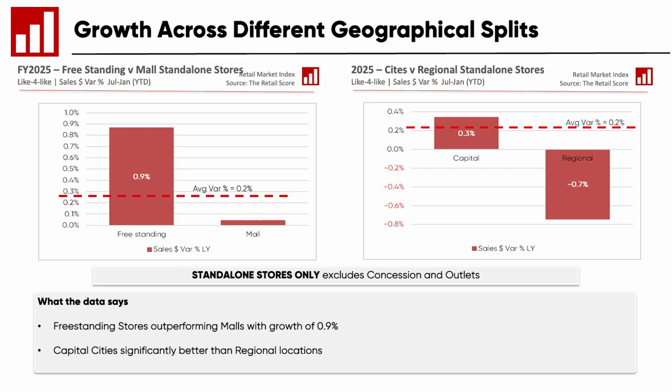We then looked at cities versus regional areas. How are our capital cities performing? I'm talking Greater Sydney, Greater Melbourne, Greater Brisbane versus their regional counterparts, so rural country stores or the eastern seaboard outside of the major cities. I can tell you that the capitals grew at 0.3%, so above that 0.2% average. Regional stores were down by 0.7%.